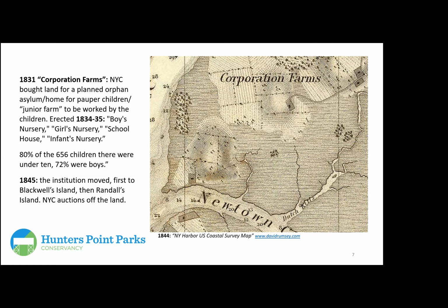80% of the children there were under 10. Imagine them working the farm, and 72% were boys. The institution moved in 1845, first to Blackwell's Island, which is today's Roosevelt Island, and then it eventually got a more permanent home on Randall's Island. New York City auctioned off the land that actually spurred development.